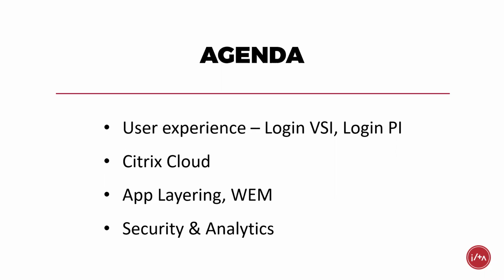So with that, just real quick on the agenda, we've included Login VSI because they are a third-party tool that works very well with Citrix VDI environments, and most successful environments use their tool. I'll let Jay talk to that. Andrew's going to talk a bit about Citrix's Cloud, becoming a more popular offering from Citrix, as well as some of their tools around application layering, environment management, and security and analytics. So with that, I will hand that over to Jay.